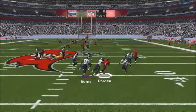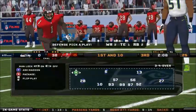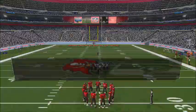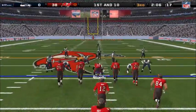From the 34-yard line. Finds a small crack, but they get to him quickly and bring him down at the 41. They'll take over at the 41-yard line. First and 10.